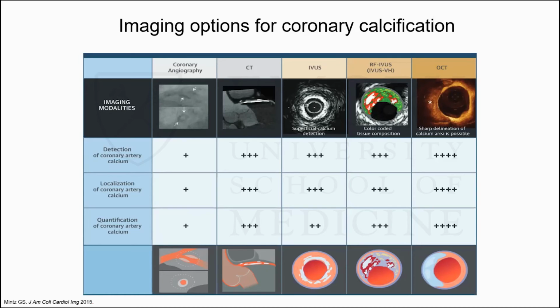And lastly, there is OCT, which is optical coherence tomography. IVUS uses sound waves, but OCT uses infrared light, so it has a significantly greater resolution, but a lower tissue penetration. Imaging as a whole has been extremely helpful, not only to detect the presence of calcium or coronary calcification, but it also helps size the vessel appropriately and assess adequate stent expansion, yielding much better results.